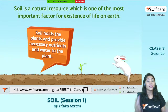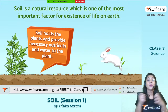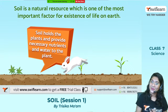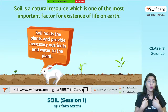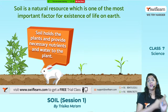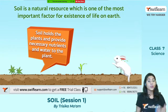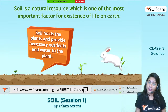We already know that the plant part, which is the root, goes deep inside the soil and absorbs the water and minerals from the soil, right? And then they go up towards the leaves, and in the leaves photosynthesis takes place, which helps to make the food not only for the plants, but for all the living organisms including us also, right? So this is the first important function of the soil, which holds the plant in an intact position and gives the water and nutrients to the plant so that the plant can grow and produce food for all the living organisms on the earth, right?